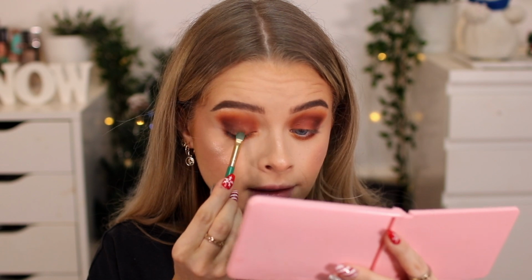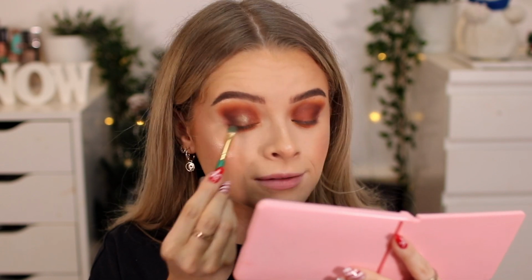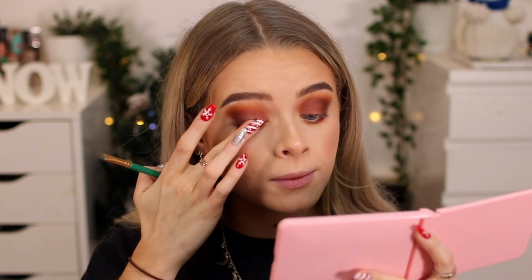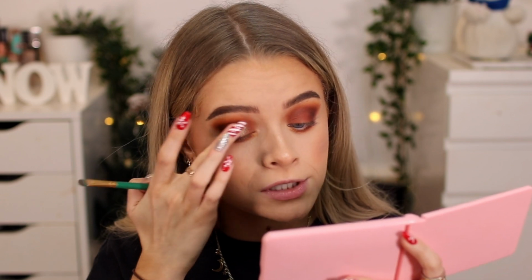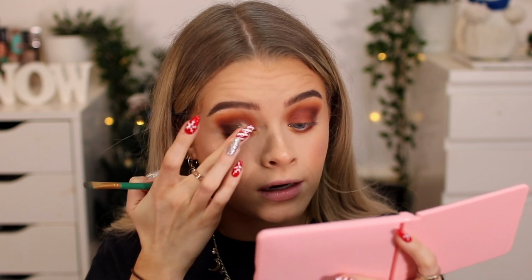Let me just try again with that shade. I'm going to try a brush this time because with my finger it was a little bit underwhelming, which is strange because normally the finger works the best when it comes to eyeshadow. It's not really wanting to apply over the top of those shades. I think this could be the type of shimmer where you need a bit of setting spray or just a little bit of something sticky underneath it to see its full potential because it's not giving me that much.